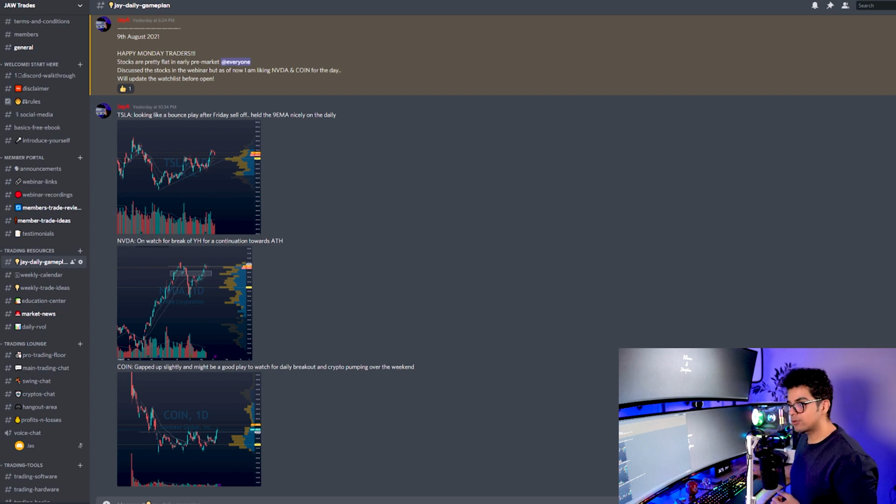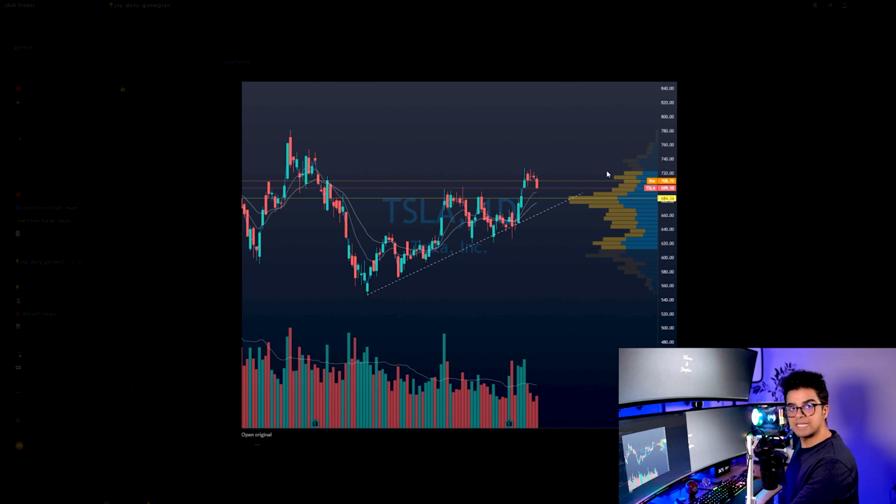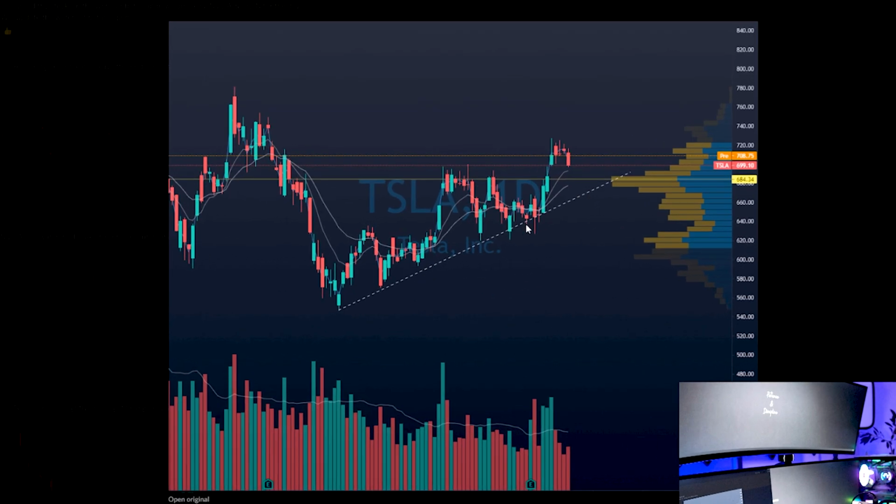The first stock I was looking at is Tesla, because Tesla broke the $700 level on Friday. It made a new low of the day around $699 to $698 on Friday. If you forget about that small sell-off on Friday and look at the bigger picture on Tesla, it's still in a healthy uptrend.